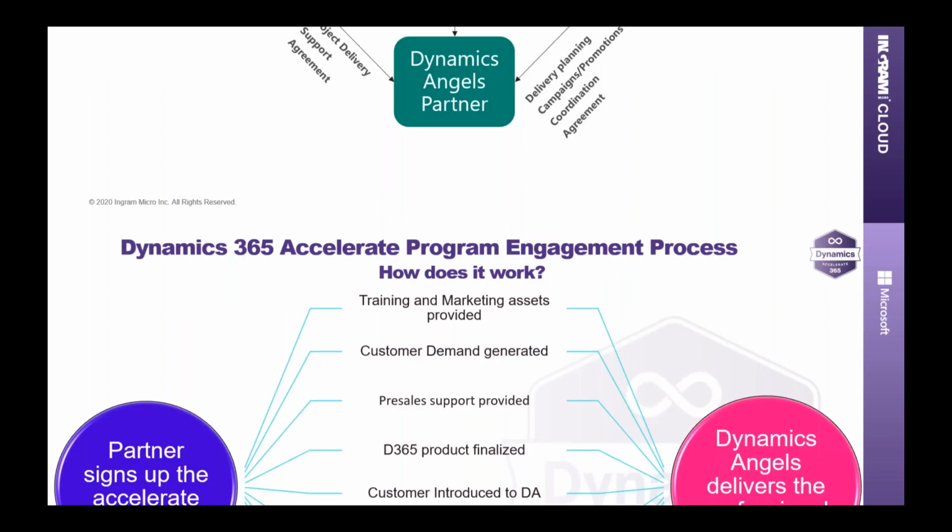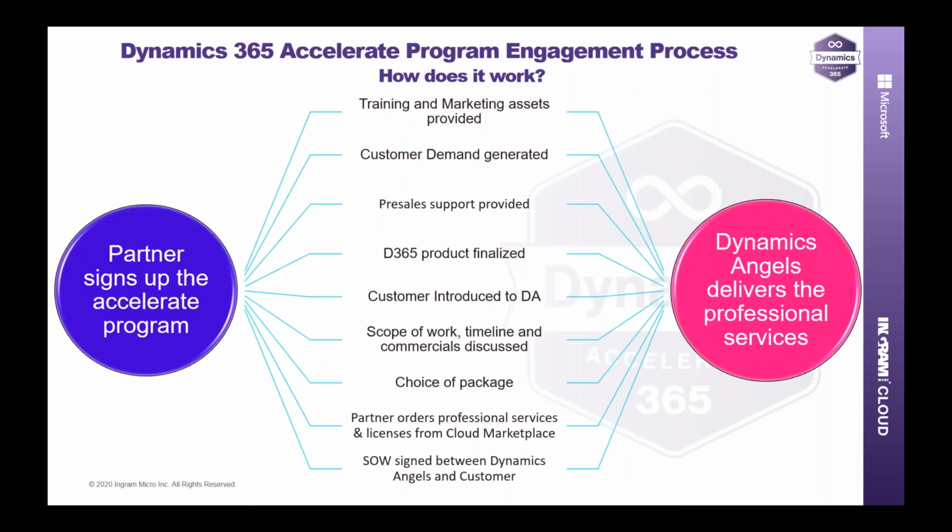Moving on. So you might be interested in, once you have an opportunity, how do we engage you? What exactly is the engagement process? So it's very simple. All you have to do, of course, is be an Ingram Micro partner or reseller. Once you are our partner, the partner signs up with our Accelerate program, which, as I mentioned earlier, is one of our in-house Dynamics 365 programs. Once you sign up, we will provide you training and marketing assets. That can be end customer facing text, slides, go-to-market, support services. You can use that and present that to your customer, and start creating that curiosity, that interest towards Dynamics 365 Business Central.